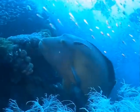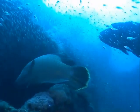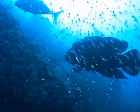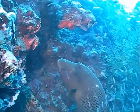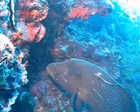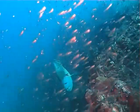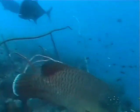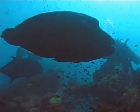Other huge fish are intrigued by David's presence. Maori wrasse. Their wide bodies are covered in hand-sized scales. They come in and out of the dim light like ghosts. Their massive size protects them from all the other predators living here.